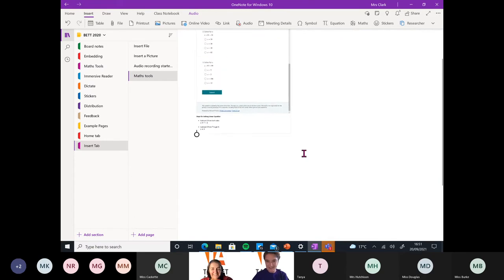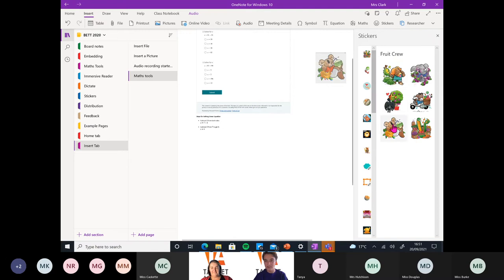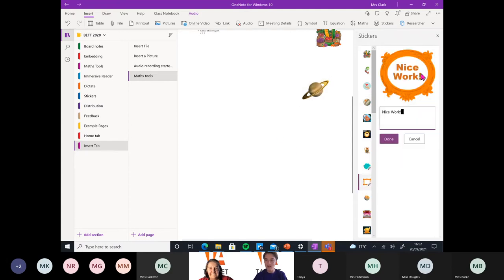Right. Next thing. So the next bit on the insert is the stickers. Who doesn't love a sticker? Go into the stickers. You can insert whatever sticker you want. You can see I'm inserting stickers all over the place here. There's lots of different stickers. I'm the scientist, so I like those planets that are in there. But there's also ones that you can do for feedback that says, nice work. You can change it to whatever you want.